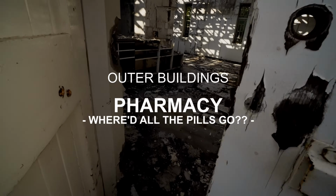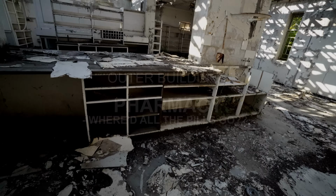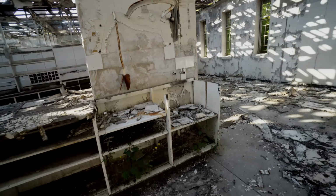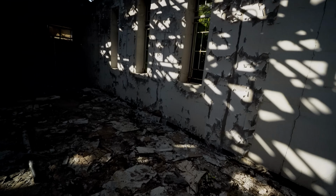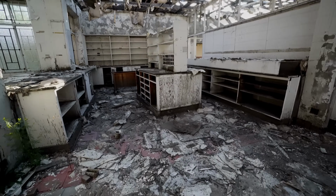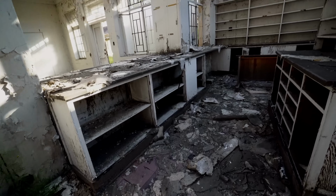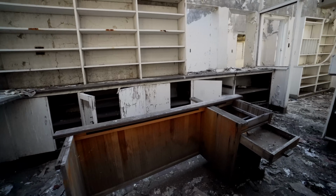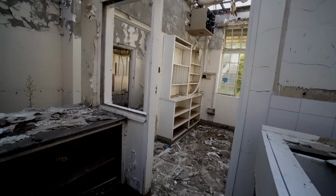Opposite the mortuary, crossing what used to be a road, we find the remains of the pharmacy. Here, the same fate befell this building, a collapsed roof, due to decades of abandonment. The only clue that this was once a pharmacy is the shelving that still lines the walls. Strangely, we can also still smell the scent of medication that you only find in pharmacies. Maybe we just have a good imagination, but in this moment I swear there was a familiar pharmacy smell in the air.